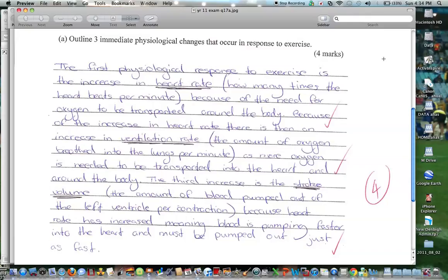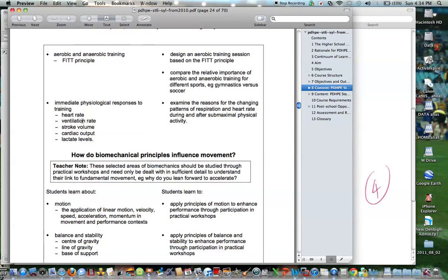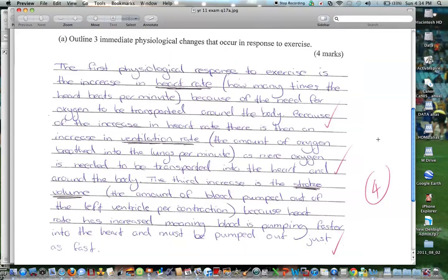But really, this question overall for 4 marks, I thought it was a pretty easy question. Most responses were just too general and lacked the specific information that I showed you before from the syllabus just here, these 5, which, to be honest, was a little bit disappointing.